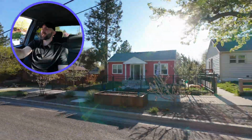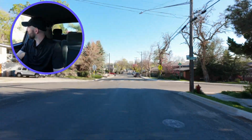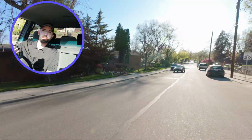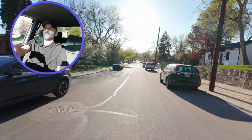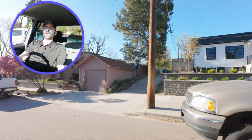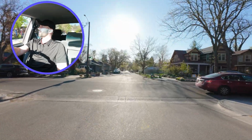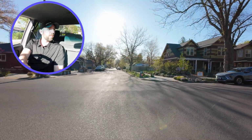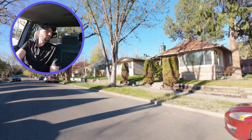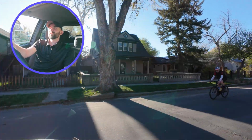Now you can see things have changed a bit. We're really off that hill now, and we're going to hang a right here and go check out Camel's Back Park, one of the main parks on this side of town, right on the edge of Hulls Gulch and the trail system. Super fun place to hang out for families, mountain biking, tennis, anything that you might want. Got cyclists out today.